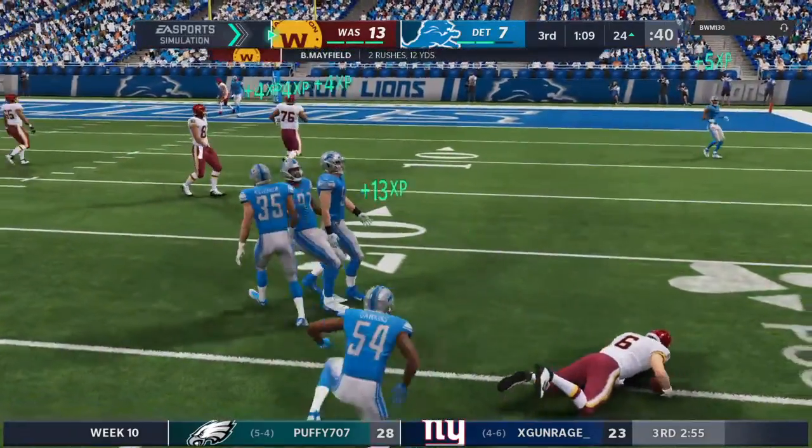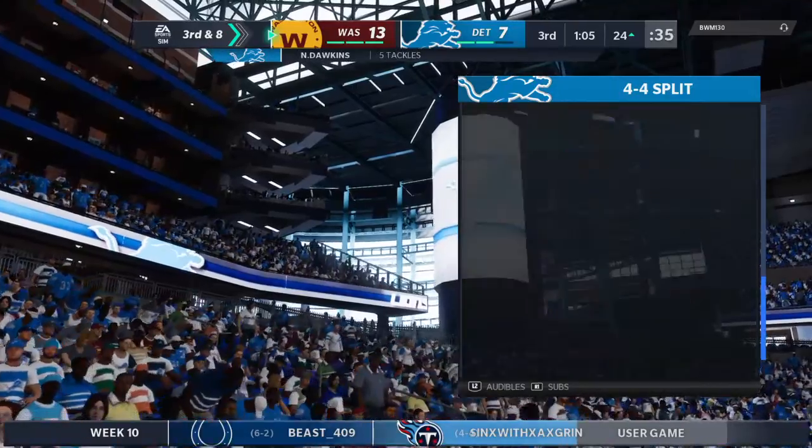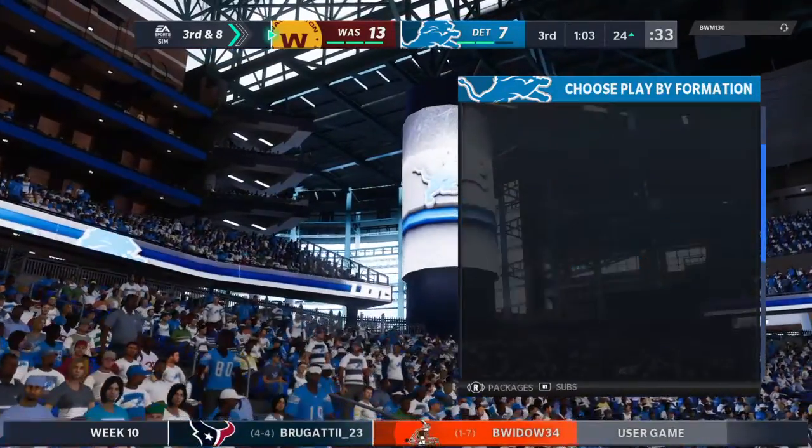And not much of a hole there as he gets it down to about the 24-yard line. They do get a couple, but they'll be left staring at a 3rd and 8 coming up.